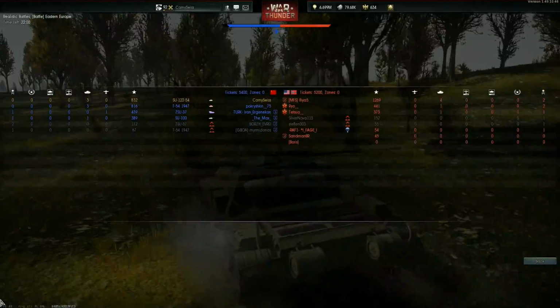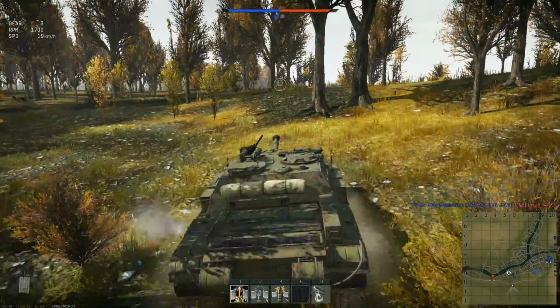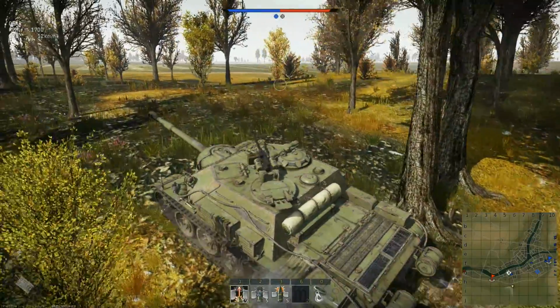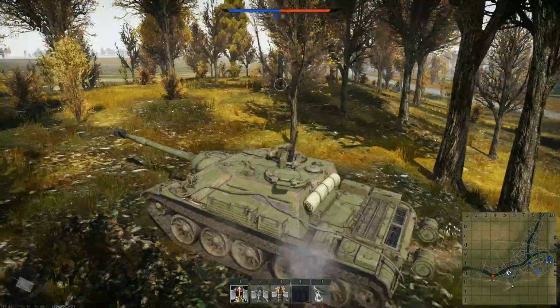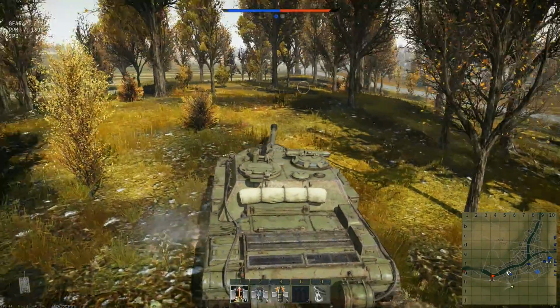We are knocking out some tanks. We're bringing it back, but we are at a kind of a disadvantage. They have more players than us, which is unfortunate. And our guys are very spread out. Whereas we're really close to their spawn, at least myself and my teammate. So that's usually an issue because they can spawn and then immediately start shooting at us.